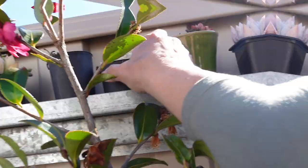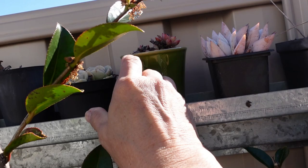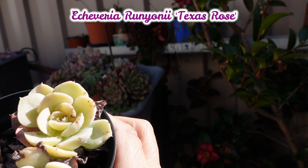On the fence here, you can see that the sun is just about to hit. See the edges of the plant here? But that one there is still in the shade. I picked this up earlier while I'm having my coffee, and this still got frost. That's still ice, still ice on my Texas rose.